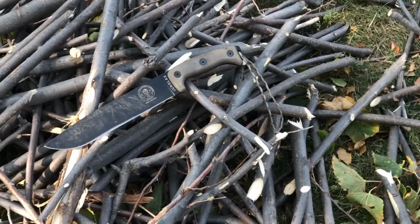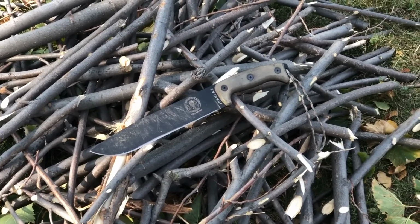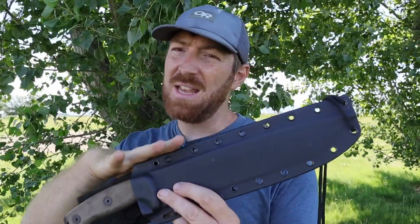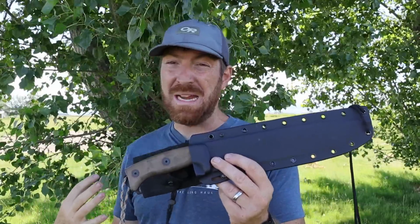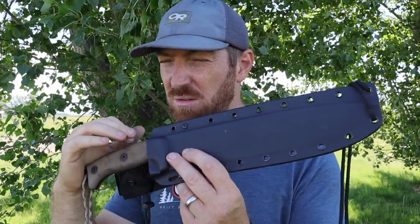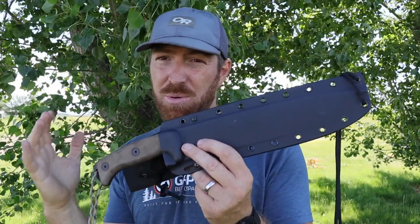It's a package that you can really trust a lot of adventures to, a lot of different terrain, a lot of different experiences, and see the world and not wonder, is my tool gonna fail on me? Is my tool gonna really perform the way it should? ESEE has always been that, at least for me, and I know for many, many of you, and the ESEE Junglas in general is just one of the most iconic large blades that America produces.